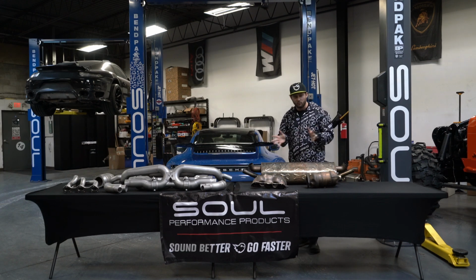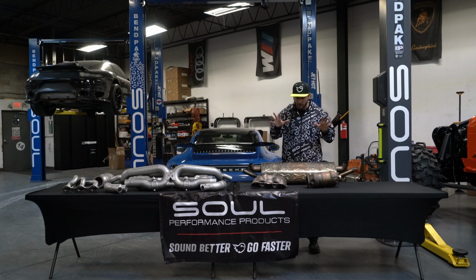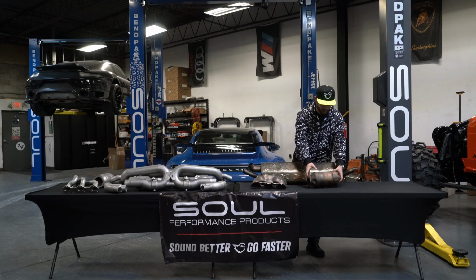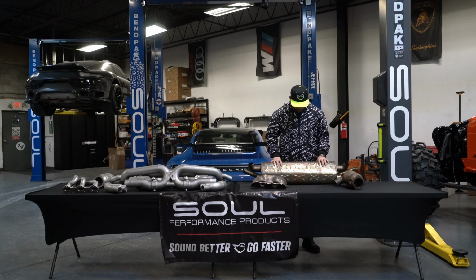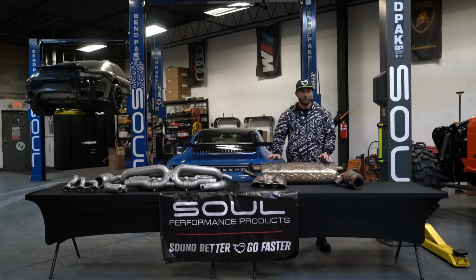So whether it's 991.1 or 991.2 turbos, Turbo S versus base, it's all the same. They all come with manifolds to the turbos. After the turbos, they go into a catalytic converter, which goes out of the cat and into a big muffler chamber that you have back here before it goes out to the exhaust tips.